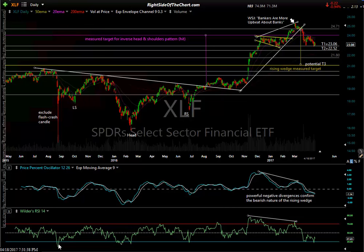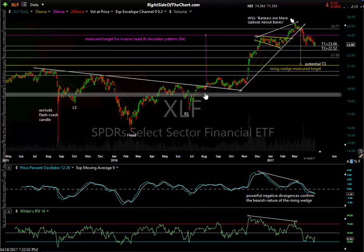And then on the left shoulder, which that flash crash did happen. There were some prints down there, but it was very brief. And so as far as the symmetry for that pattern, I exclude that long candle. But again, that did occur that day. So there it is. We've come full circle. The measured target was hit and then some, which indicates this move may have run its course because we've already exceeded the measured target for that inverse head and shoulders pattern.